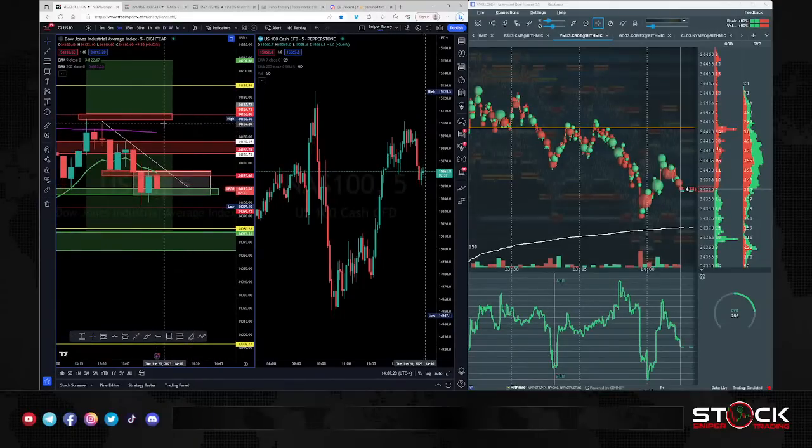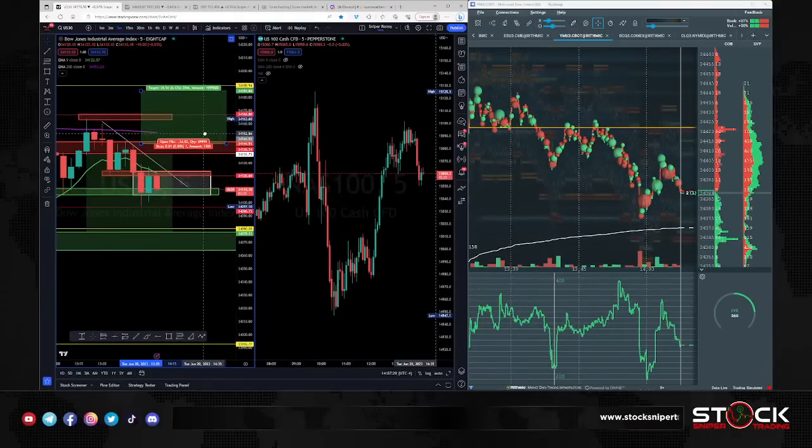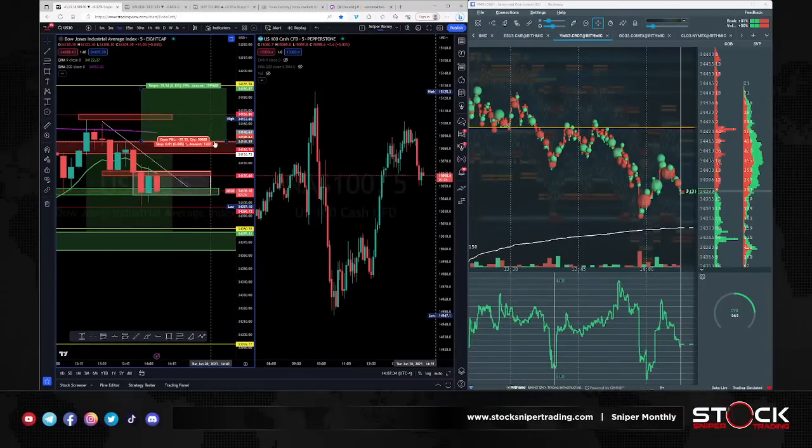Buys now, if you're looking for buys, above this red box, if it comes back up, breaks this trend line and goes up this afternoon, maybe we can look for some buys above this area, 34145.